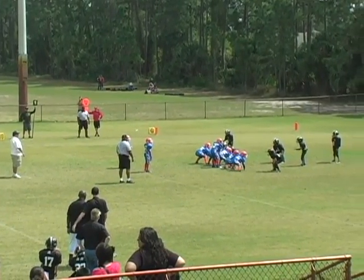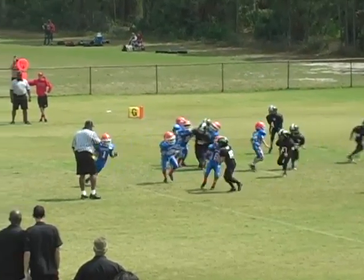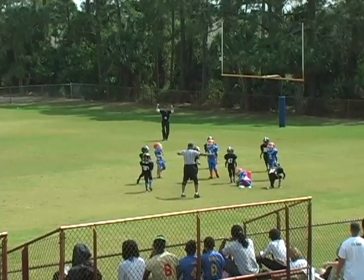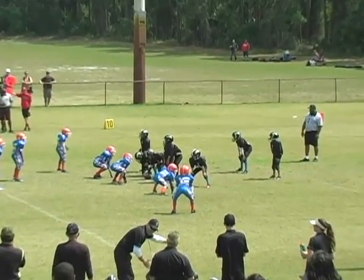Out in the split backs. He drops back to pass. He's got a man in the end zone, but it looks like he's going to keep it instead along the right side, and he fights forward, but he will be short of converting. And for Deltona.